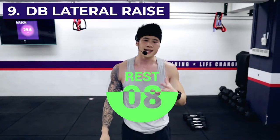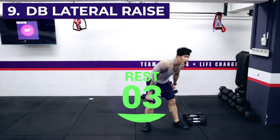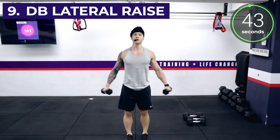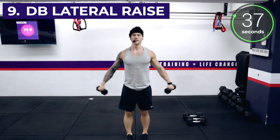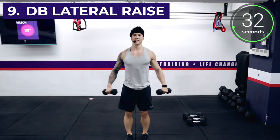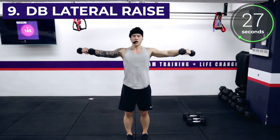All right, guys. Next up, we are doing dumbbell lateral raise. Depending on your strength, grab your light or medium dumbbells, and we're raising off to the side. Now, if you're going a little heavier, you can have a slight bend in the elbows to help you. So it'll look something like this, where the dumbbells are slightly in front of your body.